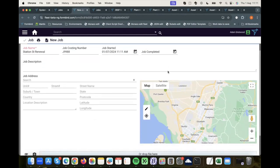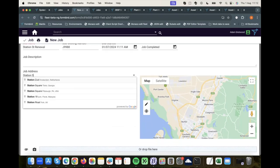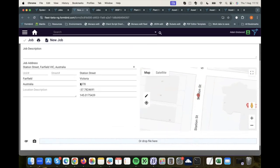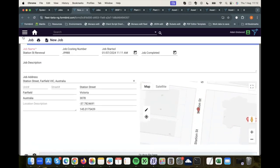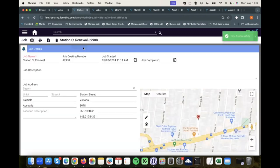And we'll leave it as not job completed at the moment. Entering that job completed date will mean that it's not selectable on the plant hours record. We can give it a description, and we can also give it an address as well. Just find a Station Street somewhere, hopefully in Australia. Oh, Fairfield, that's not too far from my house. And then I can click the save tick in the top left here to save those changes and create the job. All right, so that's my job created there.